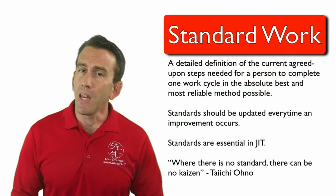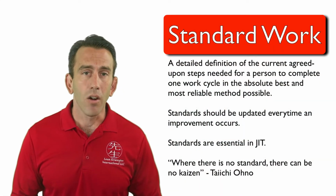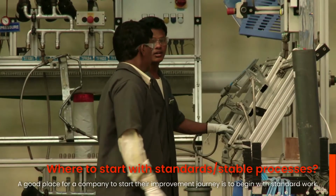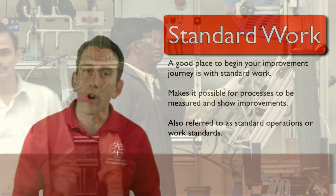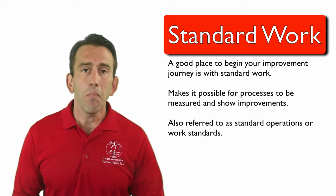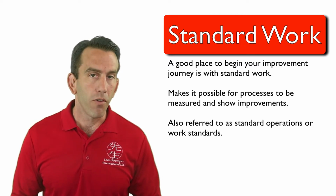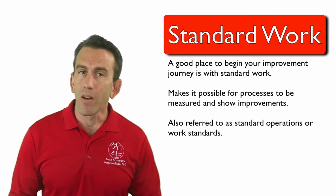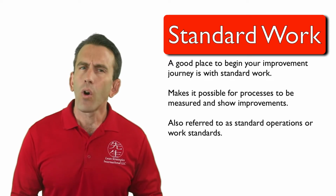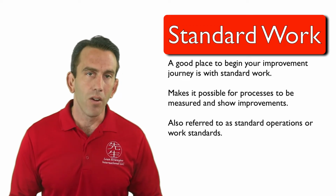One way that a company can begin to establish standards and stable processes is to begin with standard work. Standard work makes it possible for processes to be measured, and it makes it much easier to improve upon. You may hear standard work referred to as standard operations or even work standards.